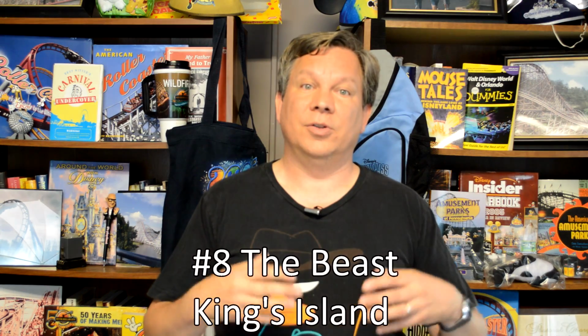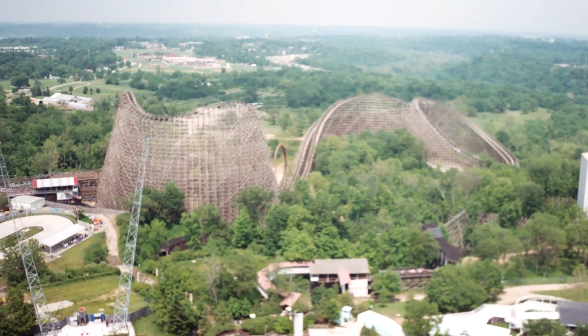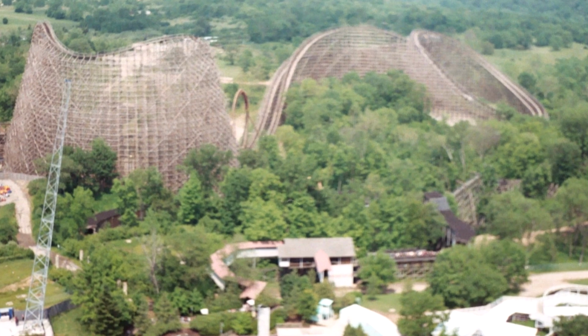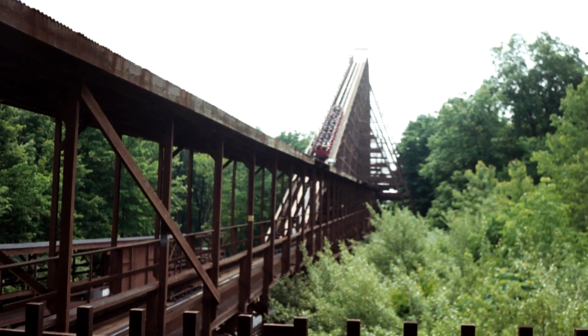Number 8, The Beast at Kings Island. Now, I only got to manage a couple rides on Beast, and that was in 2002 as part of that spring trip across Ohio. But it was a great coaster. People talk about the Beast at night and what an incredible ride it is, and I didn't get to experience that. But you can kind of tell with the long ride and out into the woods and speeding by the trees, you feel like you're flying.